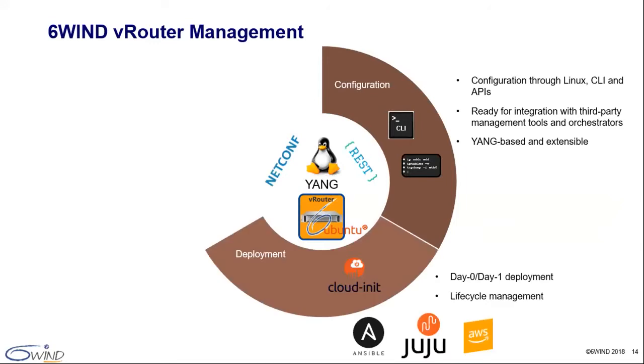For deployment, we provide packaged images for bare metal, KVM, VMware, and AWS, and leverage the Linux Cloud Init features that enable the customization of day one configuration at startup, including initial networking configuration, default users, custom software packages, and configuration files.